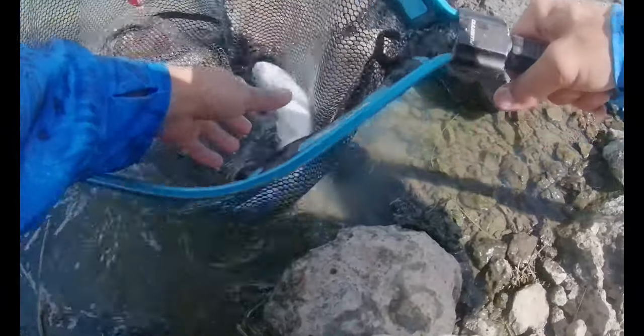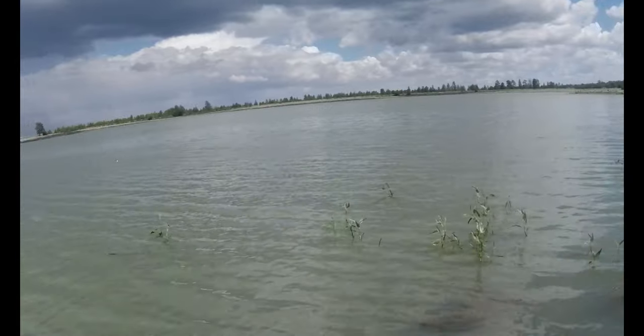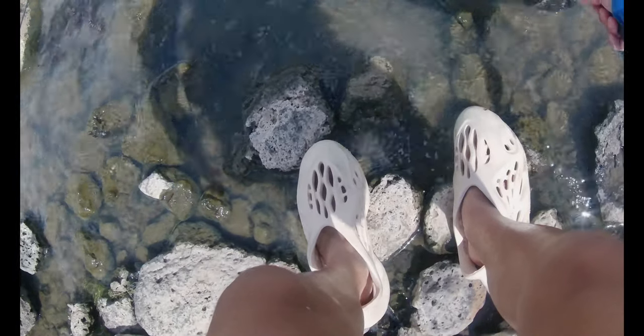That was easy. Front hook. And we're gonna take him out a little further out to the water. Oh yeah, he's gonna swim off.